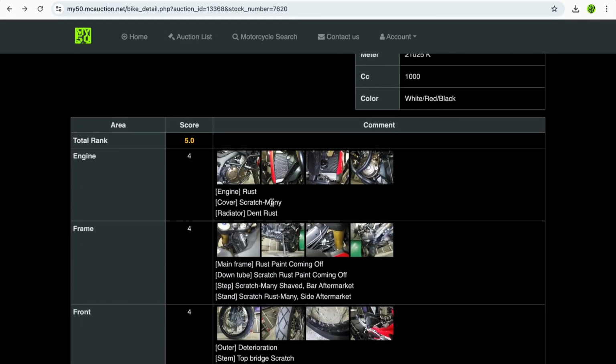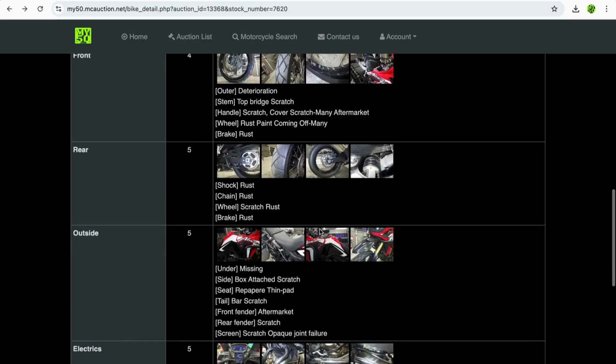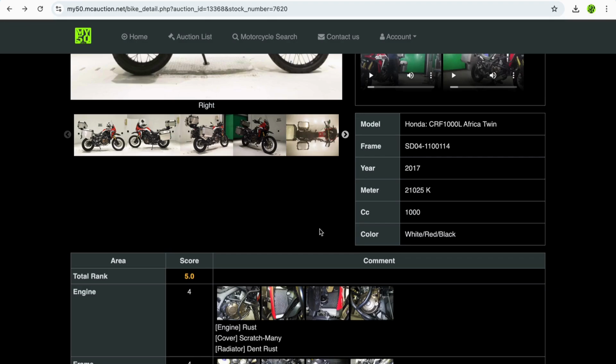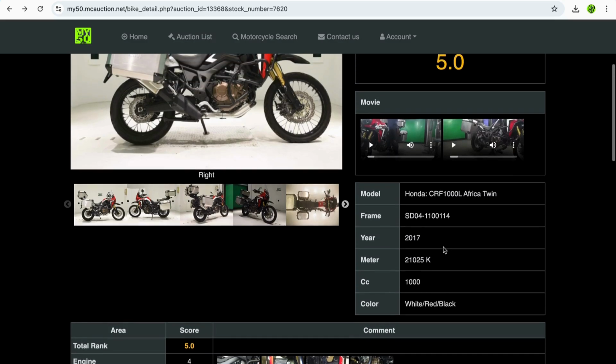Along with the photos, there's also a description. There's a bit of rust, many scratches, rust and paint. They are relatively conservative about the descriptions, just to be sure that they rather give you more information so that you can make informed decisions. Then there's all the details on the bike, the frame number, the year, the amount of Ks on the clock, the colors, and then you can also look at a video of the bike.